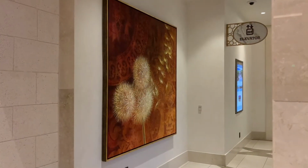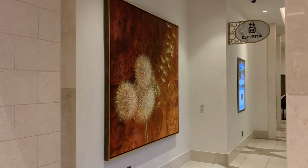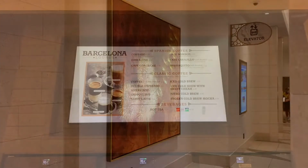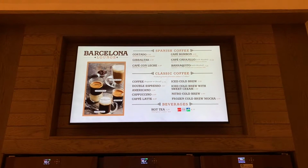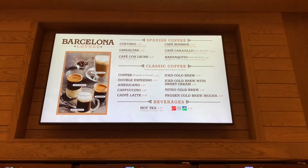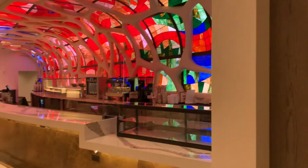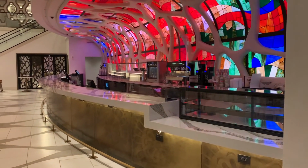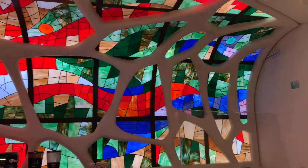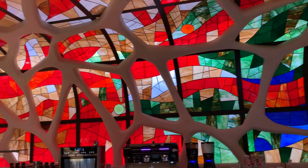Now headed to the elevators, you'll see that there's a Mickey right there too. There are so many hidden Mickeys in the Grand Destino Tower. Here are the offerings for Barcelona Lounge right here. You can see all the different items that you can order. And that's right over here. Right there. Look how cool this glass is. It's right behind the coffee bar.